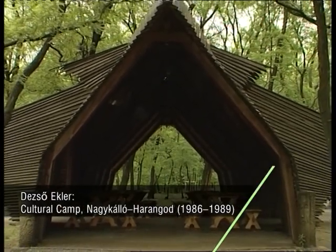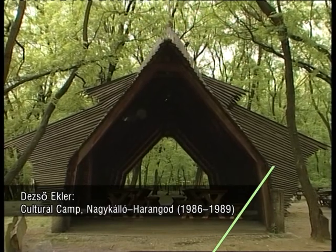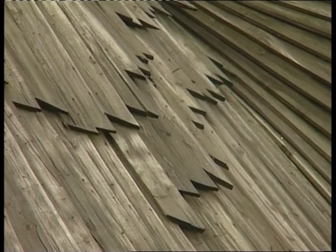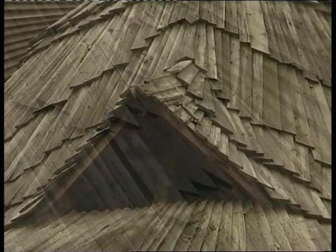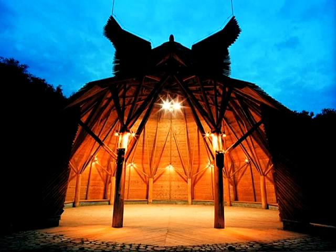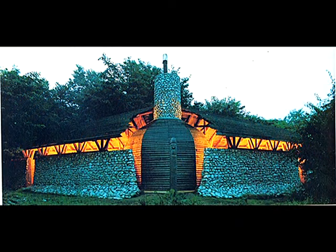Dezső Ekler was a devotee of the rationalist architecture. He joined Imre Makovecz during his master school years. His buildings in the territory of Nagykálló Harangod camp, especially the dance barn, and the wooden canteen and bathhouse give evidence of his fast acquisition and original interpretation of the master's architectural language.